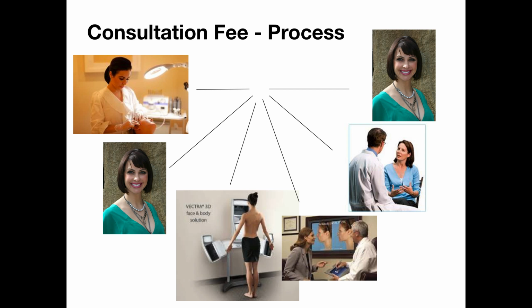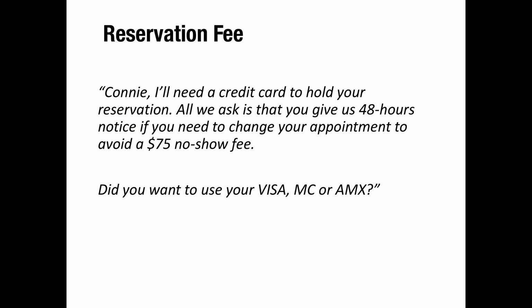Or, if you're afraid to charge a consult fee because your competitors don't, at least go with a reservation fee. For example, Connie, I'll need your credit card to hold your reservation. All we ask is that you give us 48 hours notice if you need to change your appointment to avoid a $75 no-show fee. Did you want to use your Visa, MasterCard, or Amex?